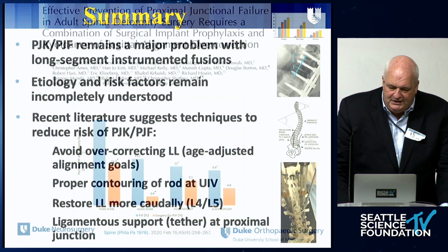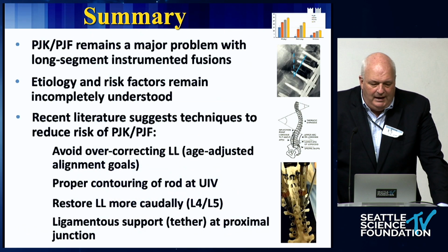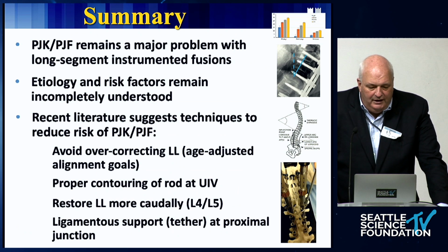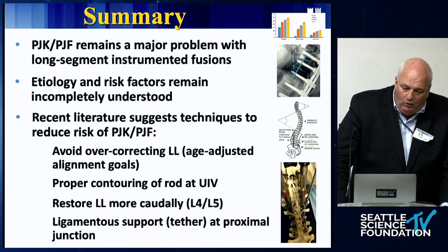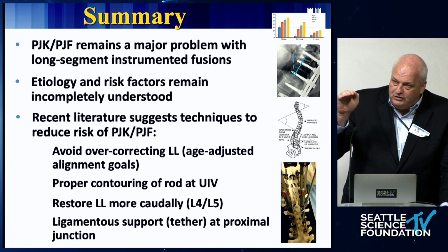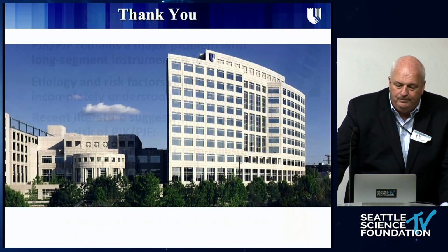So that's the current status. It remains a big problem. The risk factors remain incompletely understood. You want to avoid overcorrecting. You want to have your apex generally lower when you're not exactly sure. You want to properly contour the rod into kyphosis at the top of it, and a tether, if you're not sure whether you've got things absolutely right, is something that can be very beneficial.